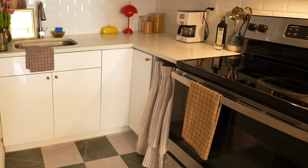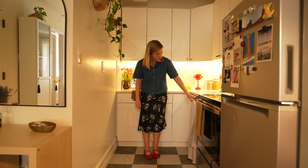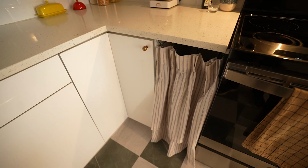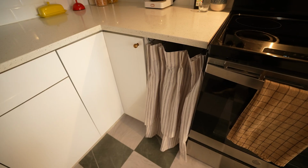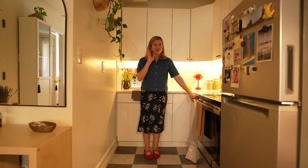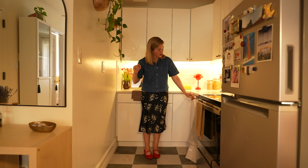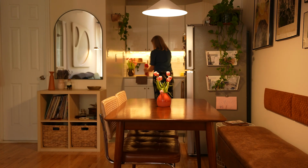And another thing I did in the kitchen was put up this little curtain which hides the trash behind it. Otherwise, it's really just like a hole, and then you see the trash bin, you see the recycling bin. I didn't really want to see that visual noise, visual clutter anymore. So I put this up, and it's really pretty. Although my recycling definitely piles up more nowadays because I don't see it, which is an issue I need to address. That's like personal work I need to do.